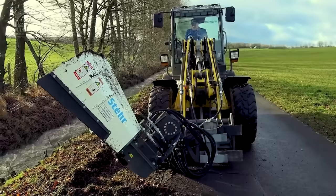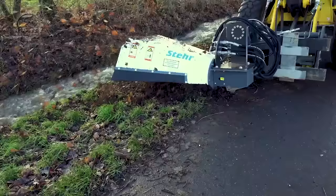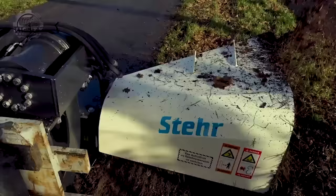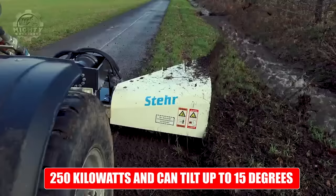To add more to its unique precision and power, it also has a patented cutting technology that lets you change the depth and width of the cut according to the surface and the result you want. The machine is driven by a hydraulic motor with a maximum output of 250 kilowatts and can tilt up to 15 degrees to follow road gradients.